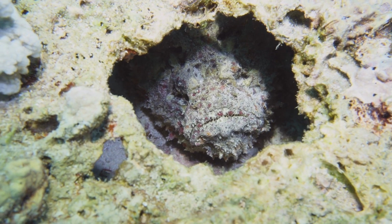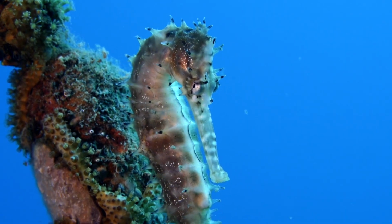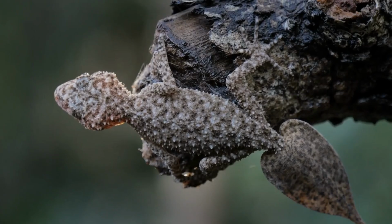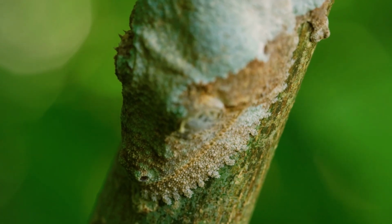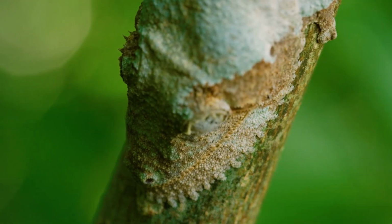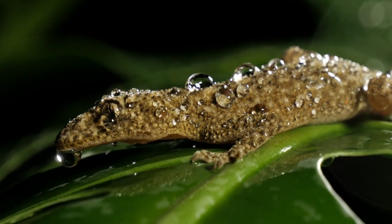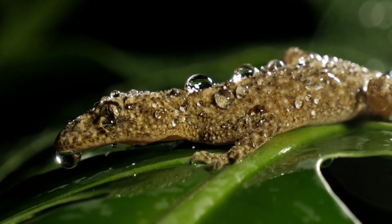But camouflage isn't just about color and pattern. Some animals take things to a whole new level by changing their shape or behavior to blend in. Take the leaf-tailed gecko, for example. This little lizard doesn't just look like a leaf, it actually becomes one. Its body is flat and leaf-shaped, with skin flaps that break up its outline, making it look exactly like a dried leaf hanging from a branch.